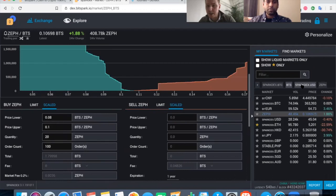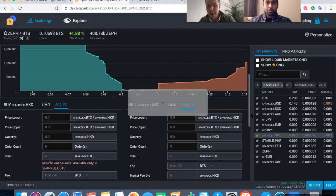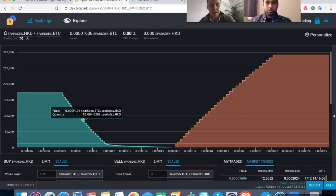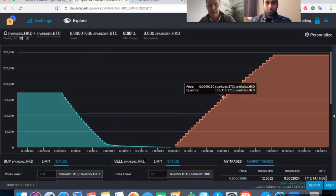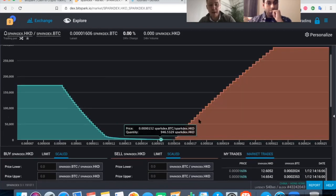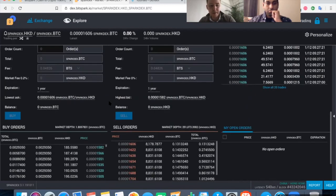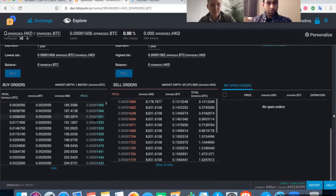Another good market for this is, let's say, the SparkDex BTC, SparkDex HKD market. This is another one which is actually done by DEXBot. Here we can see the different tiers at which DEXBot and different market makers are setting orders. Essentially you've got a valley kind of look here, and staggered orders all the way up. In this case, this is how many HKD per Bitcoin. HKD is a currency that's pegged to the US dollar at about 7.85, so it's basically the same as the USD.